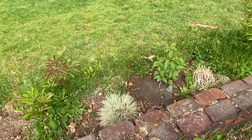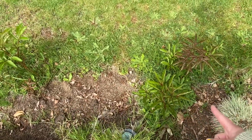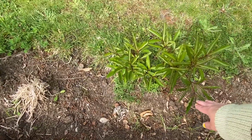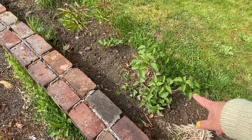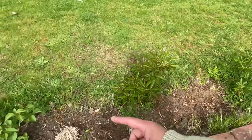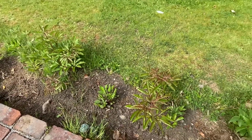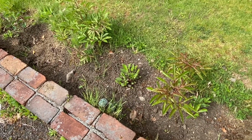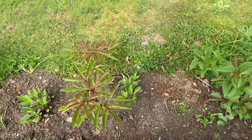Come here, Oscar. So these are peonies that, I don't know, I have not seen any buds, and it might be because these are lilacs that I transplanted. There's one there, one here, and one there. See, there's our peonies. I can't remember what that one is. That's like a coneflower or something. They don't like to be disturbed, as what I'm learning.